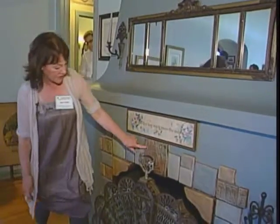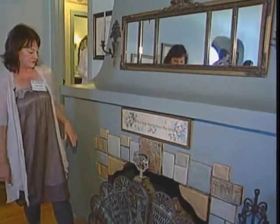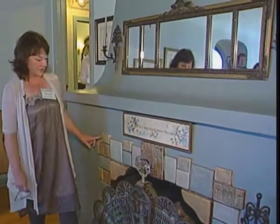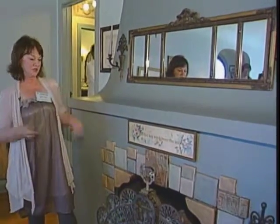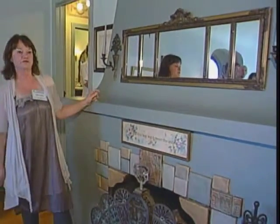Some of the tiles around here, they're kind of a Mayan or an Aztec feel to them. But what I love about it so much is the colors of the tiles that he used. I just fell in love with them, and so I've used those colors to enhance the fireplace by using different shades of it in the room.